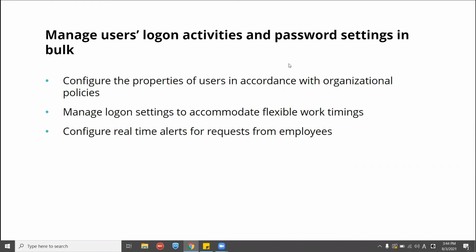So one way to stay on top of these changes or requests is to configure real-time alerts. Could be email, SMS, or both. So you know what is happening. If a request is sent from an employee, you can immediately address that right away, so the employees do not face any trouble logging into their devices and so on, right? So addressing or managing them in bulk, rather than approaching them one by one, is another way to cut down on the number of help desk requests that come your way.